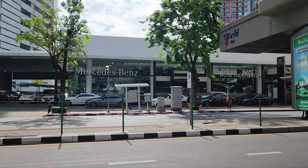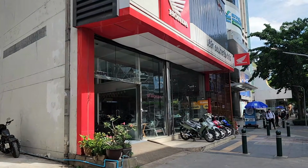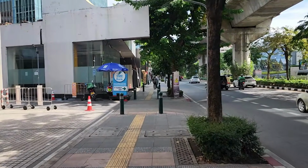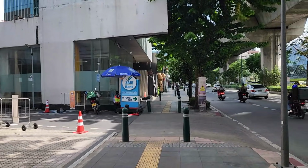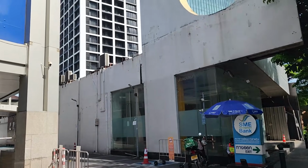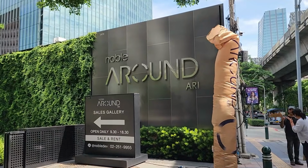And on one side of the street, we have the Mercedes dealership. And over here is a Honda shop. Let's see what we have. It looks like our first chance to go left. Well, there's a high-rise. Not sure though. That's probably an office building with a lack of balconies. But this is definitely a condo. It's a Noble building, and it's the Noble around RE.